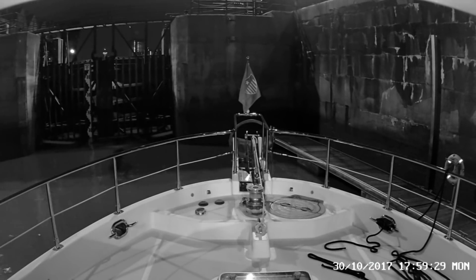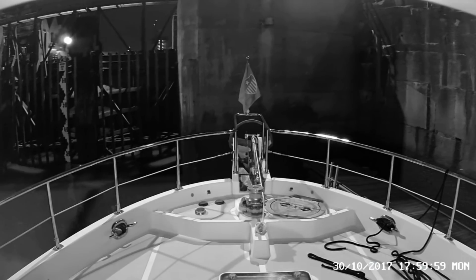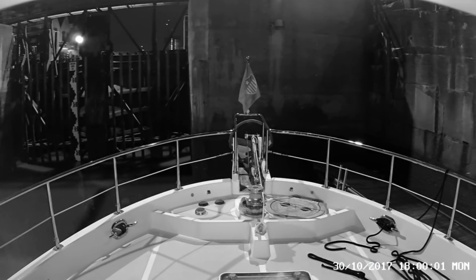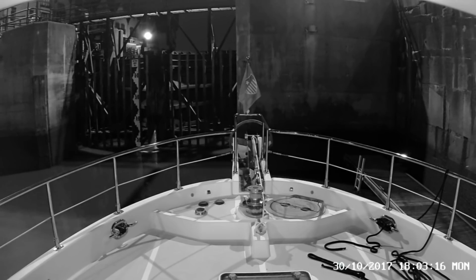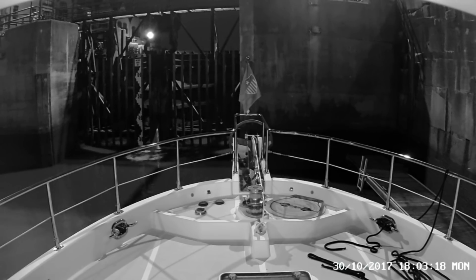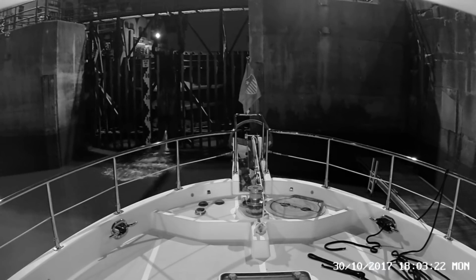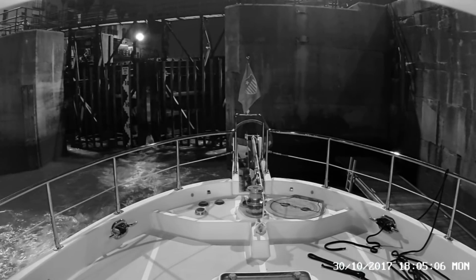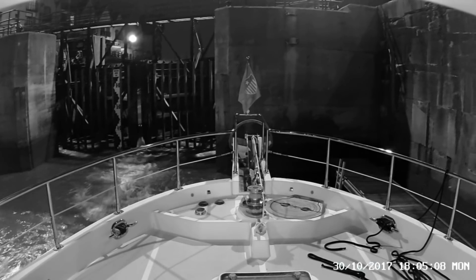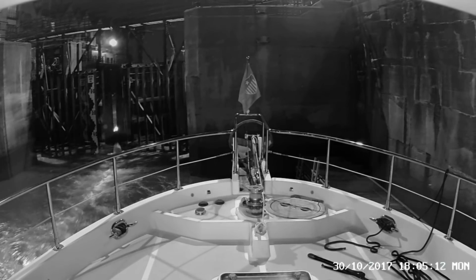Another unusual feature is that the lock has a floating dock with standard cleats, just visible on the right, so we don't need to tend dock lines attached to a fixed point as the water level changes. The Brunswick lock keepers move boats through efficiently. The inner gates opened while the lock water level was still several feet below that of the inner dock, and water poured in.